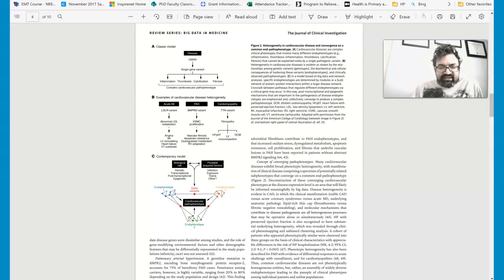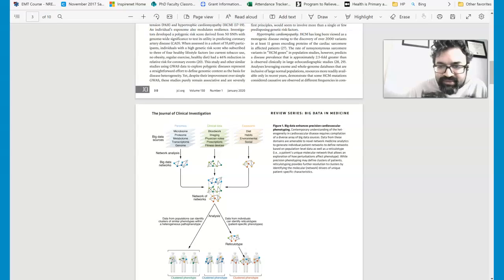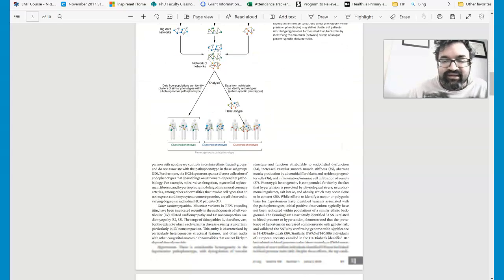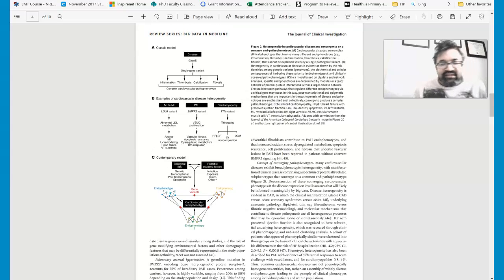So let's look at the expression of phenotypic data. We talked about precision cardiovascular phenotyping, but now talking about the classic model and then the contemporary model, where the differences are. Before, the idea was, here's the disease, and we do a genome-wide association sequencing, and then look at the single gene variant, which causes complex cardiovascular disease phenotypes of inflammation, thrombosis, calcification, fibrosis. This is still a good place to start, but we have to be thinking a bit more about different sources of heterogeneity.